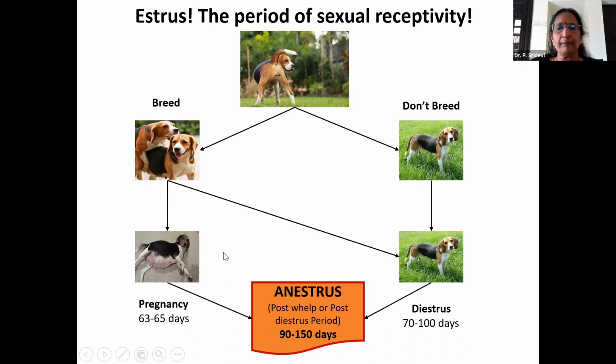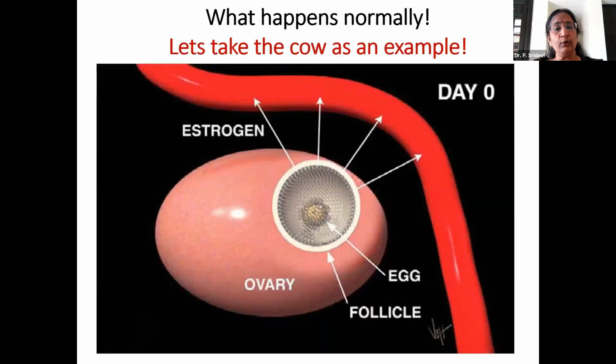So all dogs after pregnancy or after diestrus have to enter into a definite period of anestrus. So anestrus becomes a normal part of the estrus cycle, okay? And as I mentioned to you, anestrus does not include pregnancy or diestrus. It is the post-whelp or the post-diestrus period. And this is different from an inter-estrus interval. Inter-estrus interval is the interval between two estrus periods. But this is actually the post-whelp or post-diestrus period, which is going to be for 90 to 150 days, okay?